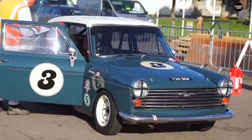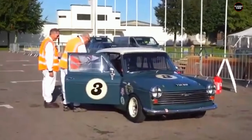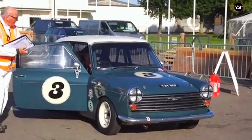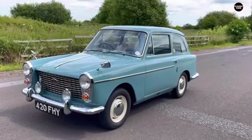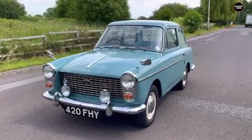So, let's take a closer look at the Austin A40 Farina and explore why it didn't live up to its promise. First, let's talk about the design. The A40 Farina was a relatively early example of a hatchback, a body style that would go on to become hugely popular in the years to come.